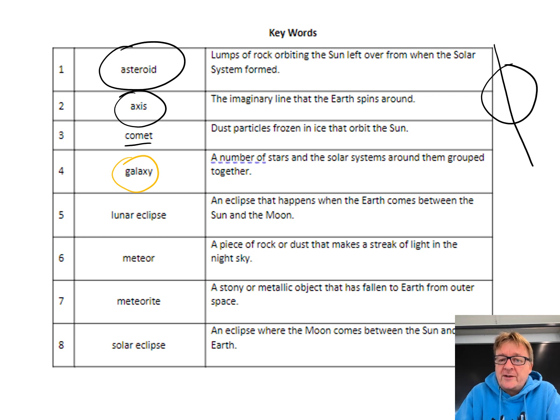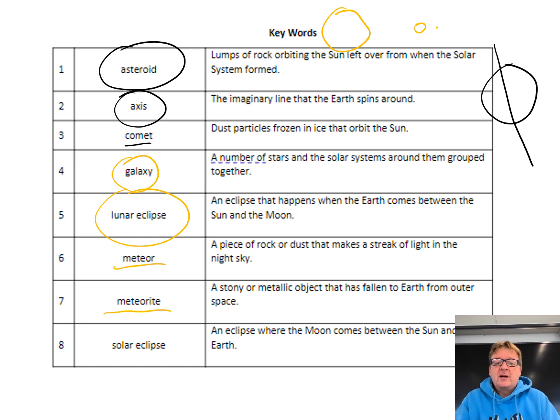A lunar eclipse is when the Earth comes between the sun and the moon. So we've got the sun there, the Earth there, and the moon there, all right? That means the moon disappears, because the Earth has got in the way of it. A meteor is a piece of rock or dust that makes a streak of light in the sky. A meteorite is a stony or metallic object that has fallen to Earth from outer space. Sounds cool. All right. A solar eclipse is an eclipse where the moon comes in front. So this time I've got the sun there, Earth's there, and then the moon gets in the way. So a solar eclipse is when the sun disappears. A lunar eclipse is when the moon disappears.